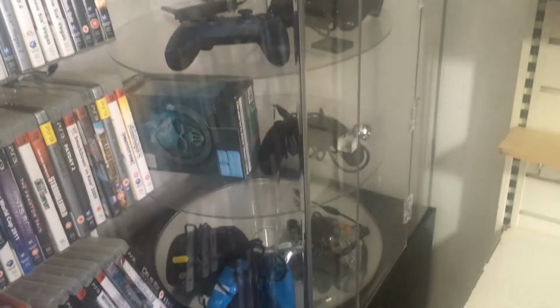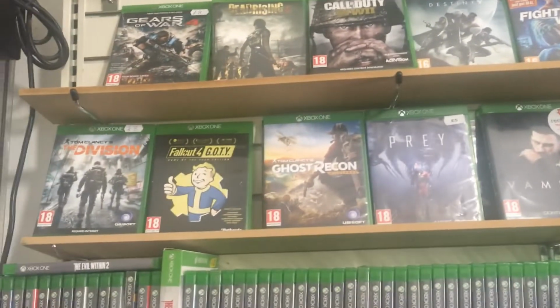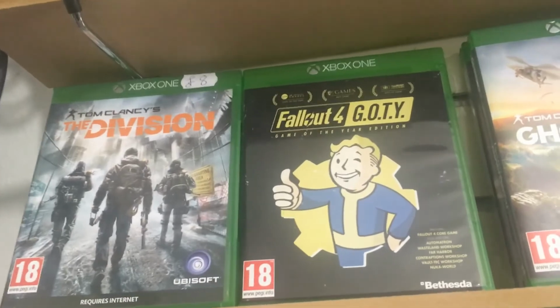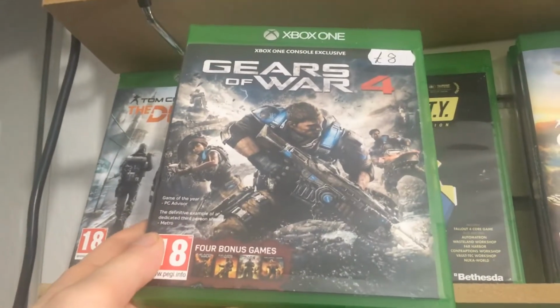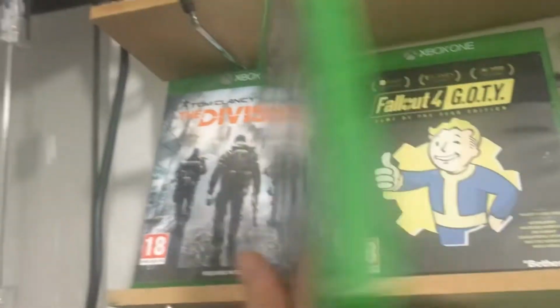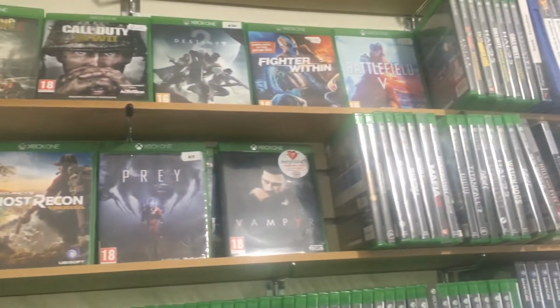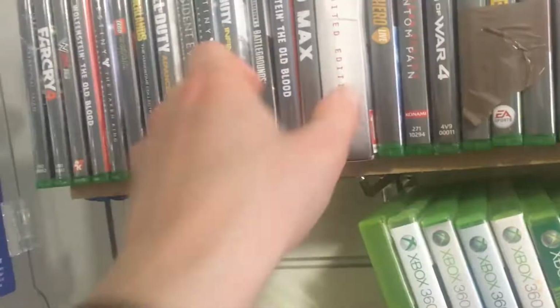They have a bunch of cool controllers in this central display cabinet, and here we're onto some Xbox One games, including Fallout 4 Game of the Year edition and Gears of War 4 for £8 with 4 bonus games. What was I thinking? I should have picked that up. As you can see, there are a ton of games here, particularly a ton of modern games, as they get a lot of that traded in.